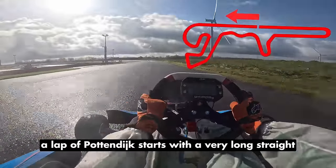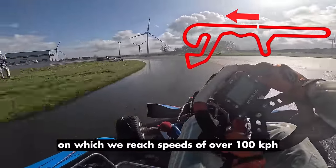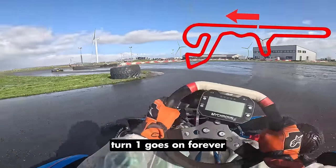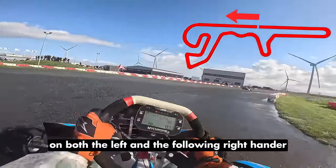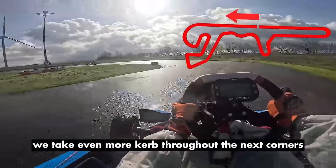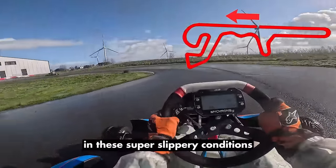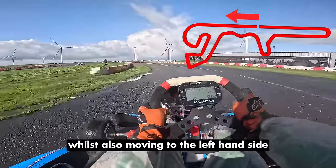A lap of Pottendijk starts with a very long straight on which we reach speeds of over 100 km/h. Turn 1 goes on forever and it's important to make an ultra late apex and hit the kerb on both the left and the following right hander. We take even more kerbs throughout the next corners to help rotate the kart in these super slippery conditions. Let the kart flow out wide whilst also moving to the left hand side.